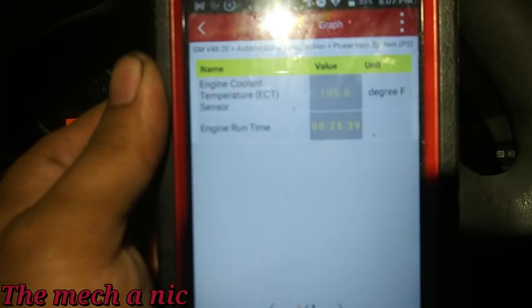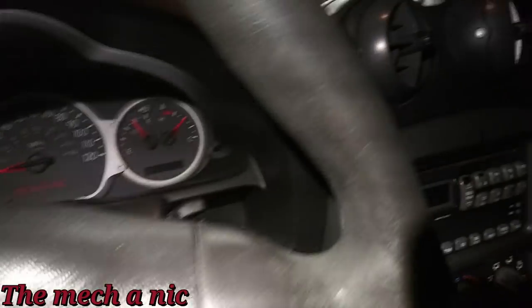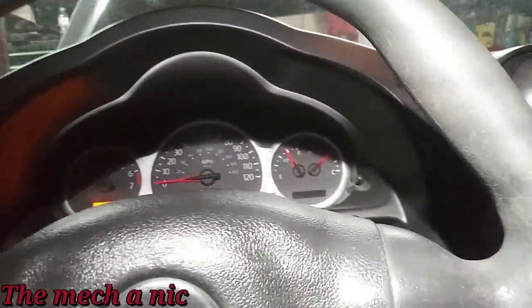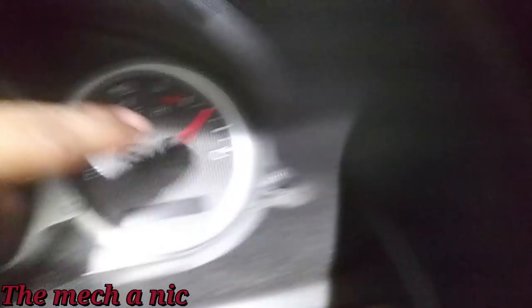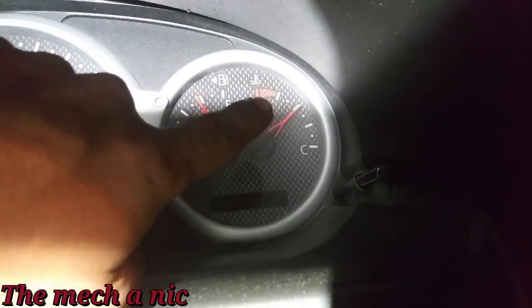So the car has been running for 25 minutes, as you can see right there. And just with the car idling, of course, we're not driving it, so there's no airflow coming through the radiator. The temperature did start to rise again. It got right up to that white line right before the red.